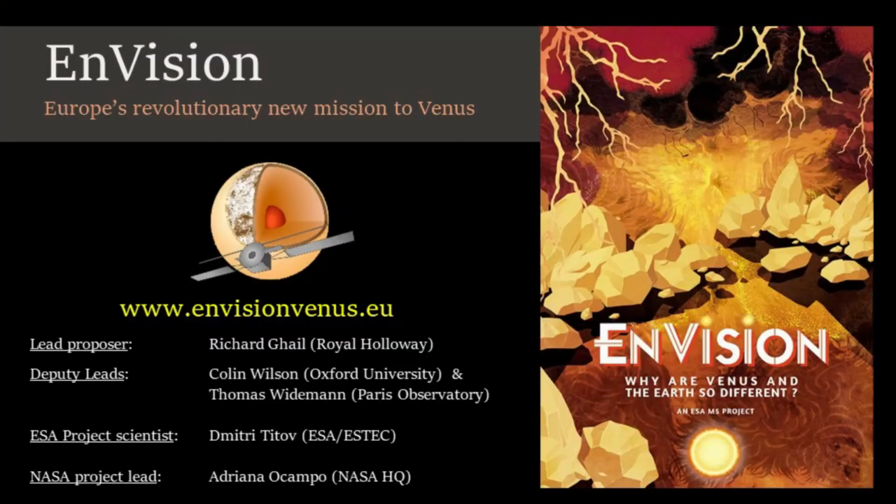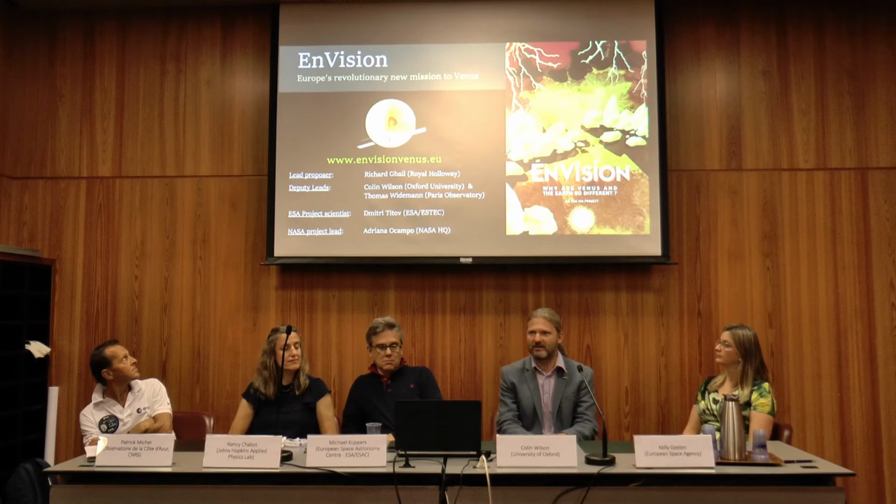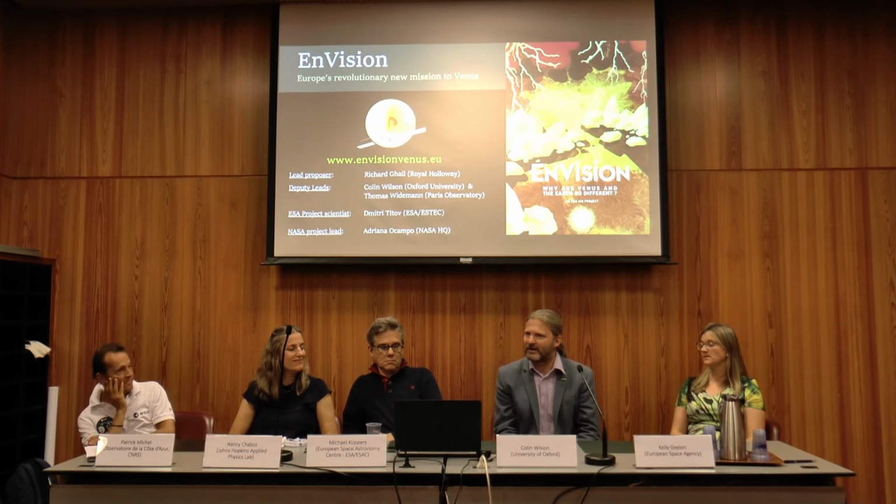NASA has a mission-enabling contribution to this, which will be the radar instrument. The main radar instrument will be NASA-led with a joint NASA-Europe science team. So we're very excited to take advantage of their expertise in building planetary radars, and look forward to working on this mission.